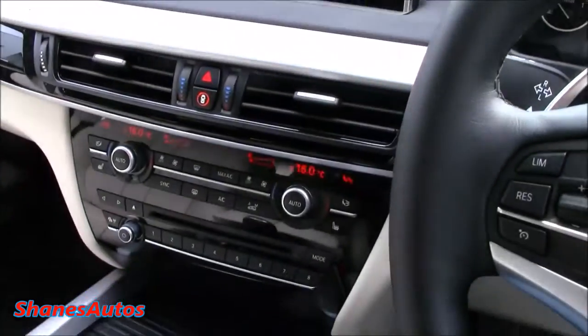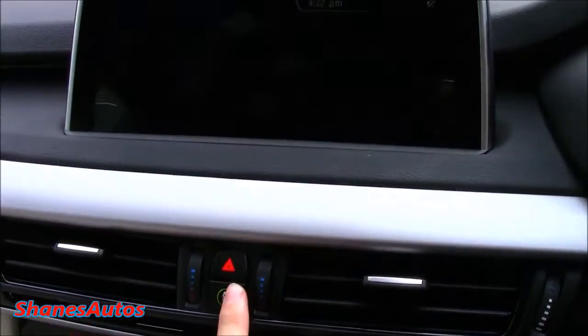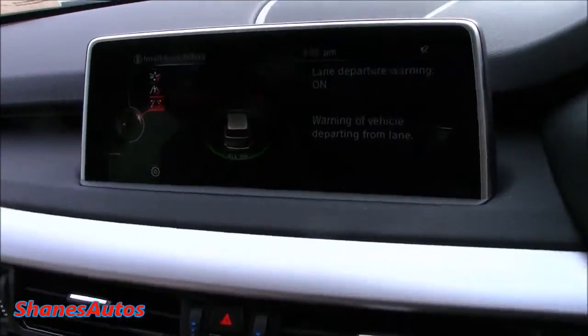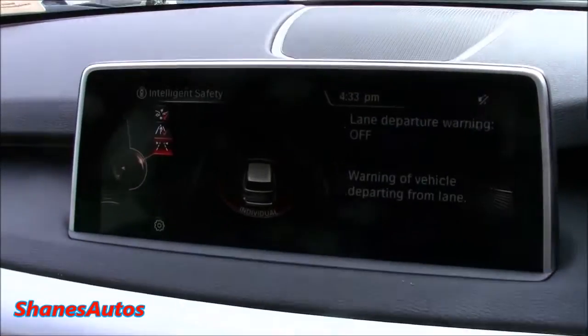And also there is one more feature I should show you with the iDrive system, I nearly forgot about it there. You'll notice this button here underneath the hazard indicator, so if I press it, it highlights green. This here is called the intelligent safety. Now this is a very customizable feature. When it's highlighted green, it means all on. If I press it and it highlights orange, it means individual.